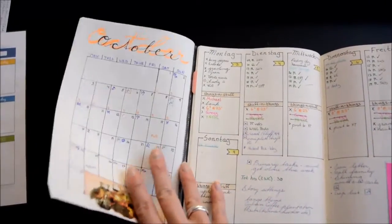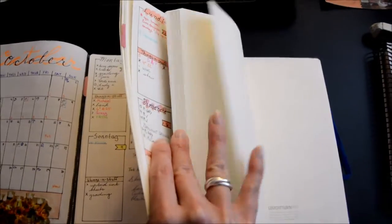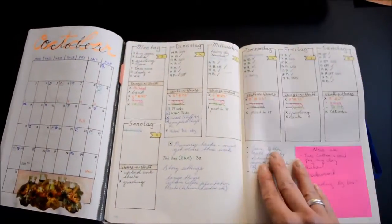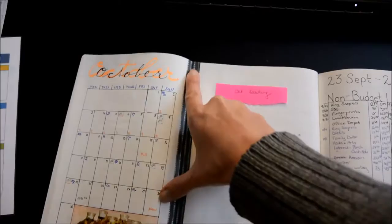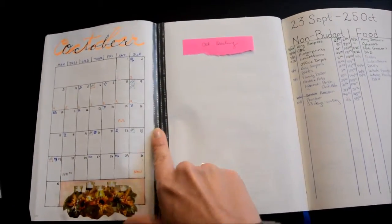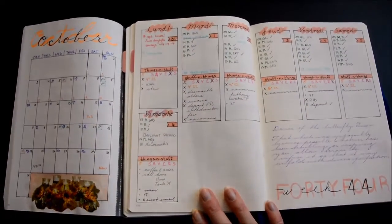So this page is actually a page from the Leuchtturm. In the back of the Leuchtturm, there are a number of perforated pages. So I just grabbed one out of there and I tipped it in. I lined it up as best I could with the other page and just put washi tape on either side. And that's all I did for that. And that was the idea, to keep it this way.